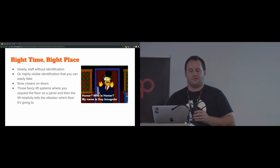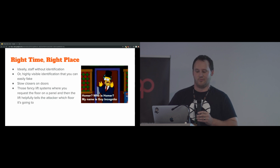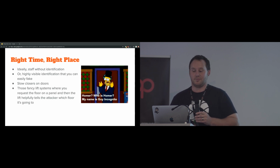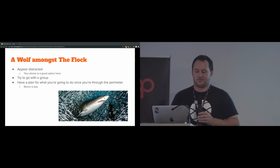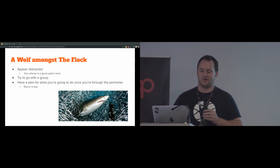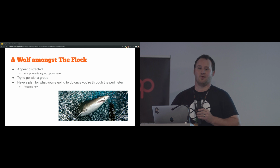And once you've decided that you're going to go for a tailgate, there are a couple of factors that will help you to succeed with it. The first, which should be applied just about every time you go for a tailgate, is to appear to be a little bit distracted. At the very least, you should appear to be fixated on Twitter or email or something like that on your cell phone. Or even better is to actually be on a phone call.